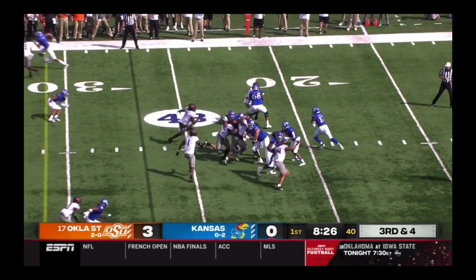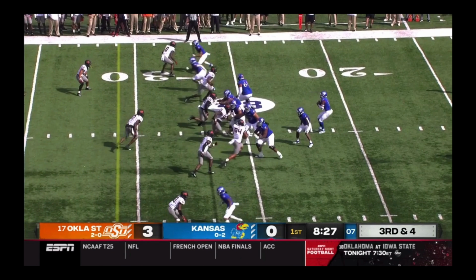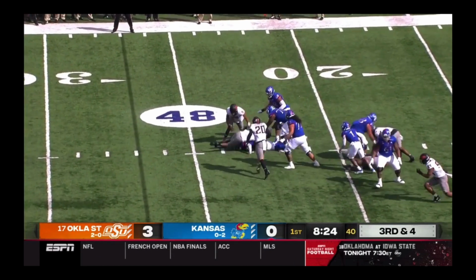It's well timed because when you go back and watch it, look at where Amen is to begin the play. He doesn't look like he's there, right? It looks like he's just gonna play in coverage, and then you see him go down and bring him down right there on Calvin Bundage.